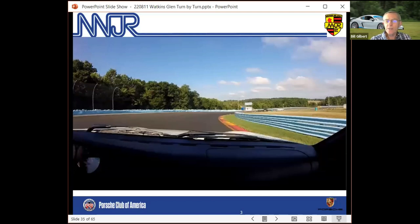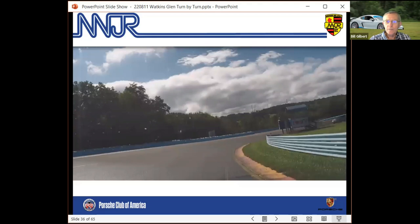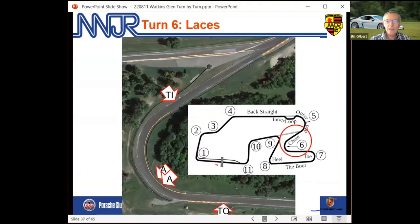This is another apex we want to run along for some distance. So we don't want to be in a hurry to leave the curbing at the apex here. So here it is as you get closer. But run right along this apex curbing for some way, and then we can exit the corner.